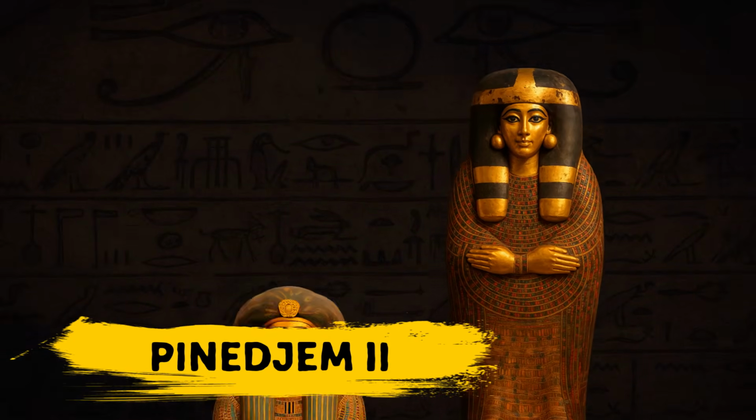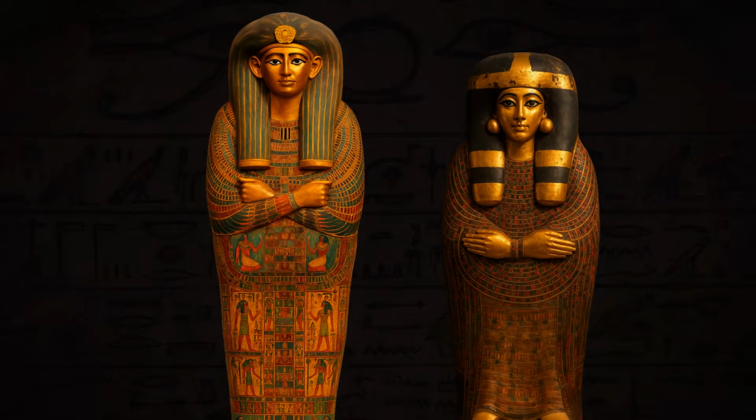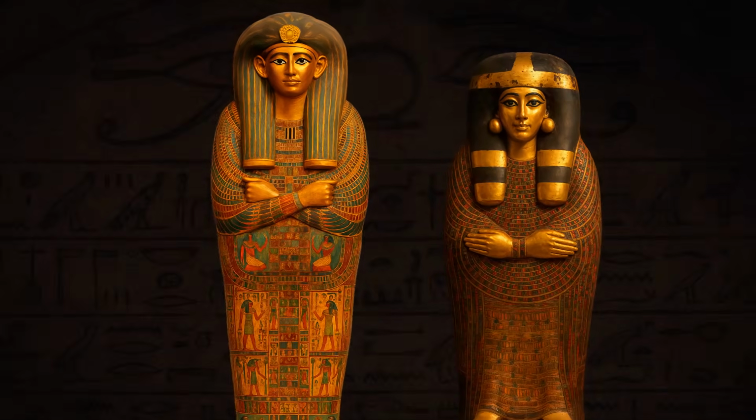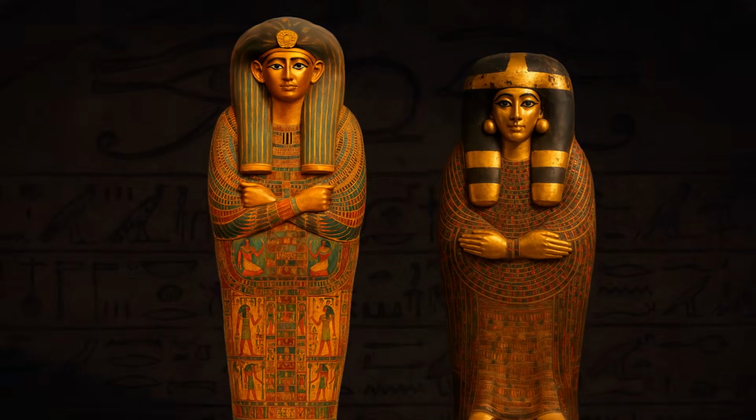Isitemkebd served as the sister wife of Penejim II. You got me right, they were related by blood and were siblings, but back then it was pretty common to get married this way to preserve the purity of the bloodline.